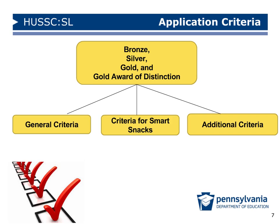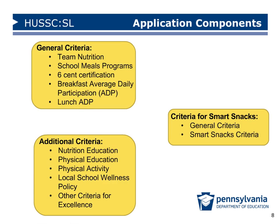HUSSC applicants can apply for an award at 4 different levels. You'll see at the top of the slide, you can apply for bronze, silver, gold, and gold award of distinction. Below the award levels, you'll see the 3 application criteria subgroups found on an HUSSC application, and those are general criteria, additional criteria, and criteria for smart snacks. Under each of these 3 parts are subcategories, which we'll review next.